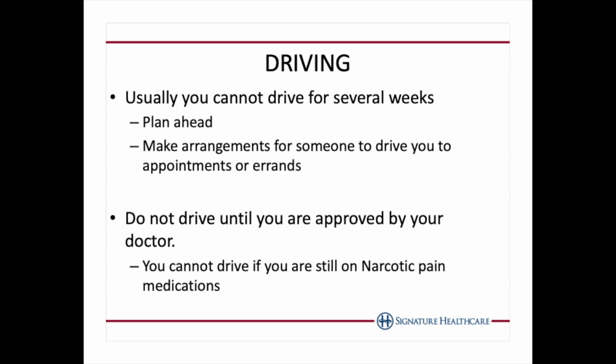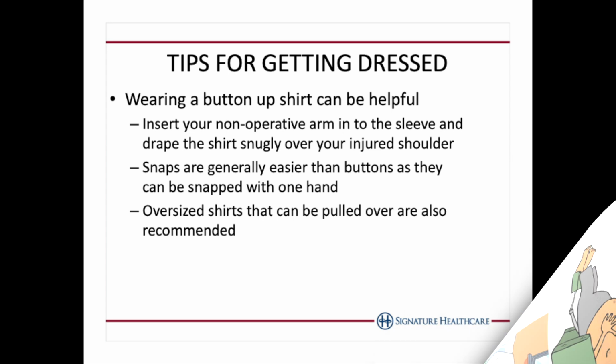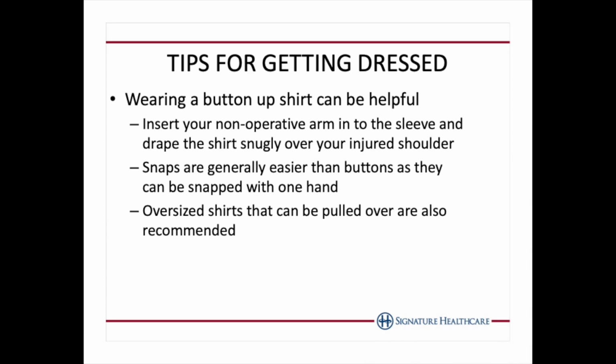Your surgeon will let you know when it's safe to drive because you will be wearing the sling at all times. You may not be allowed to drive for several weeks. Make arrangements ahead of time to have someone transport you to the doctor's office for appointments and when running errands. Patients often complain that right after shoulder surgery, lying down flat to sleep can be uncomfortable. Sleeping in a recliner with an armrest to help position your arm may alleviate the pain and help you sleep better at night.